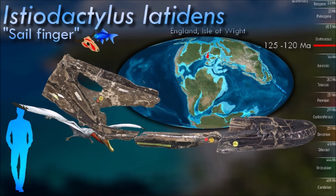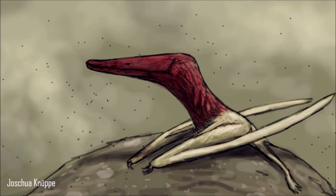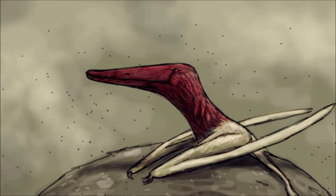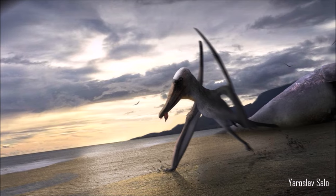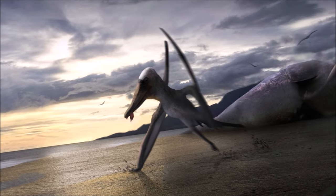One of its distinguishing features is its unique dental adaptations. It had a long, slender beak filled with numerous sharp teeth. The teeth were conical and pointed, ideal for capturing and holding onto slippery prey, such as fish.